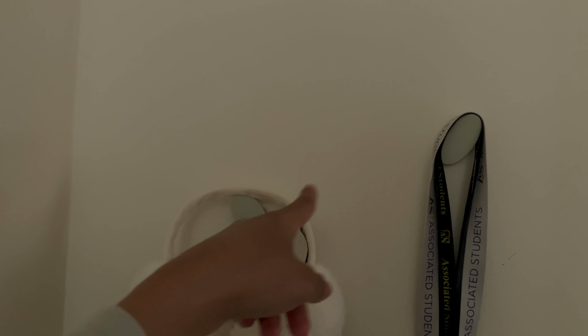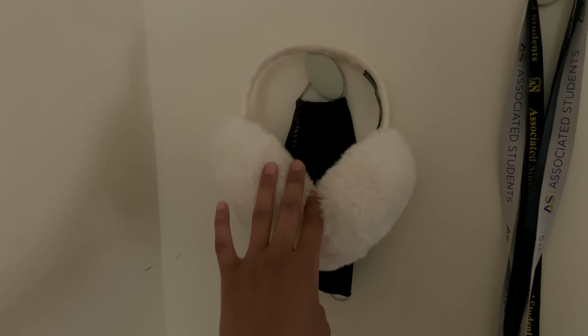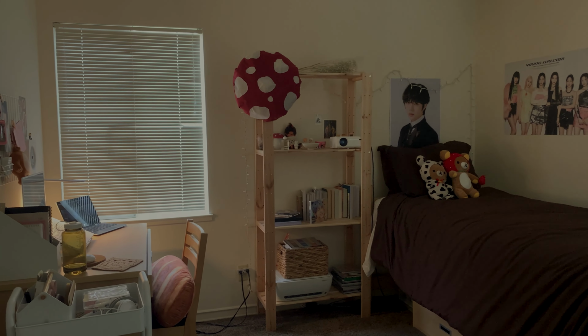And then up here, I have two little hooks where I usually keep my keychains, my mask, and also my earmuffs. And yeah, that's pretty much it for my room.